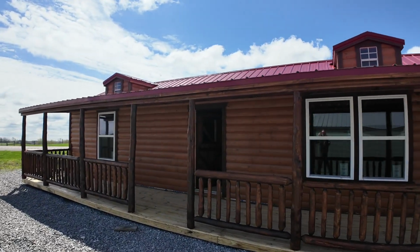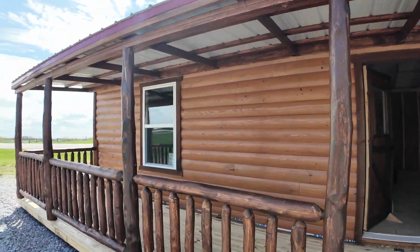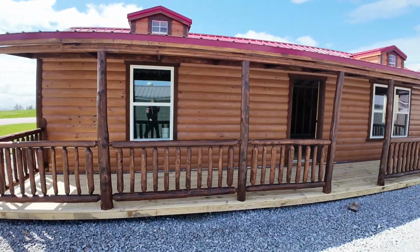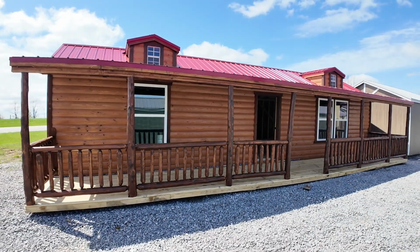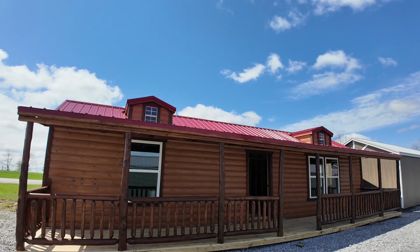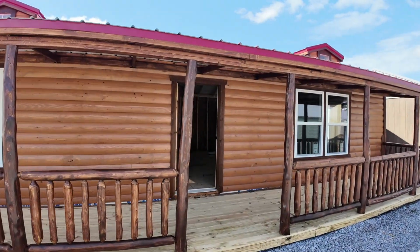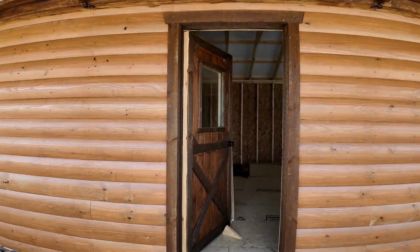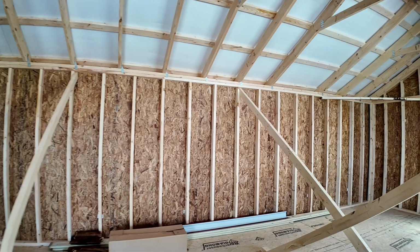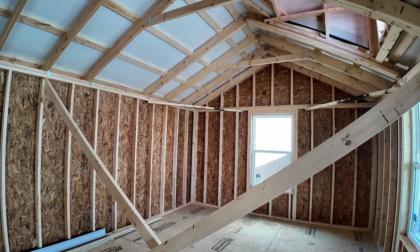This is a nice looking little cabin here, so I'm gonna go inside and take a look. Look at that railing on that, that's nice. I'll get a little bit further back so everybody can see it a little bit better. All right, let's go inside and take a look. And this is in that direction there to the right as soon as you walk in.